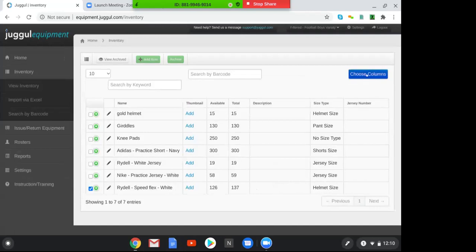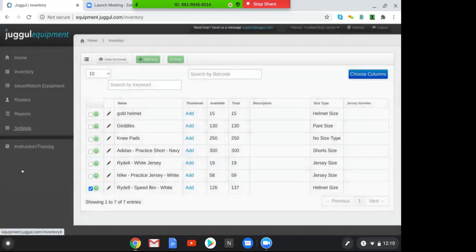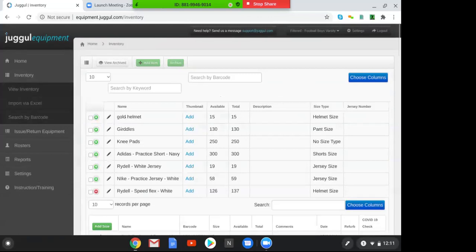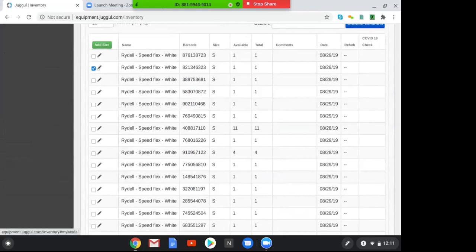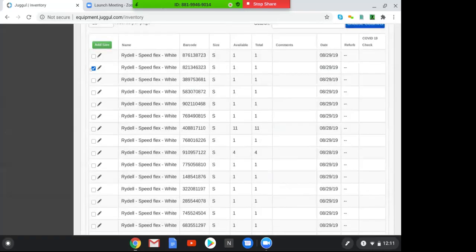Yes, there is a way, Sherry, great question. There is a way to customize columns, and that would be in the settings area. I will jump back in here really fast into the customize area, and there is a way to add fields to the line item for that particular piece of inventory, or that group of inventory. So if you have helmets or jerseys, you can put another column in here that can denote that, and you can change that as well, like I showed you. Then that would show up in this box, in this area right here. Hope that answers your question, Sherry. So yes, it is possible to do that.